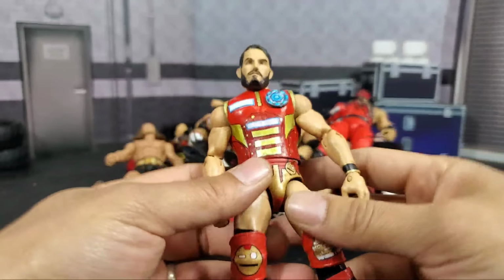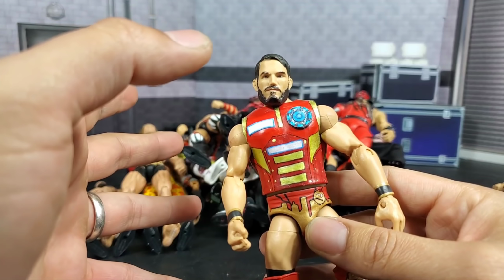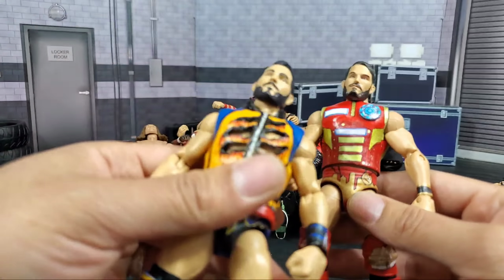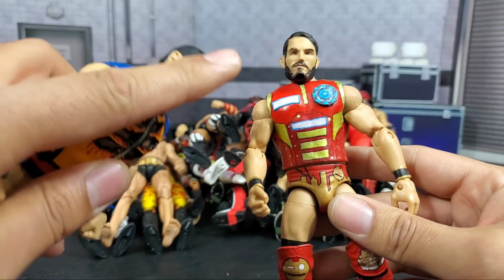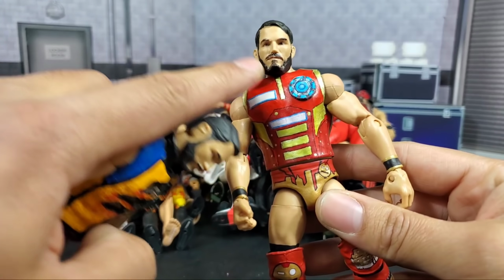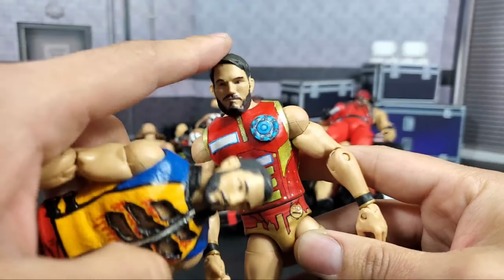Now, as far as Gargano, we have several looks for him. We have this one, which is like the Captain America, Iron Man. This one was the Wolverine. This one was made by RKO 1974, and this is a combination: Mag Decals had made the vest, and then Jay Reigns had made the rest of the figure, and then I put the brand new look right here from his most recent Elite.